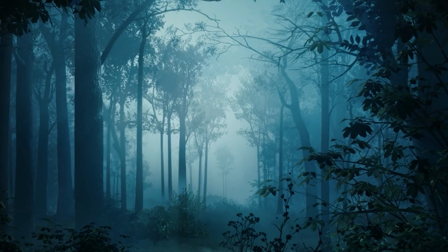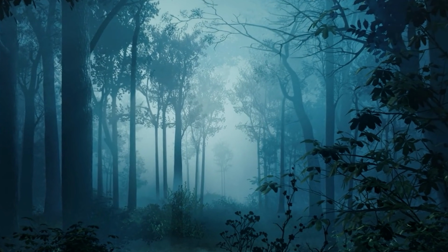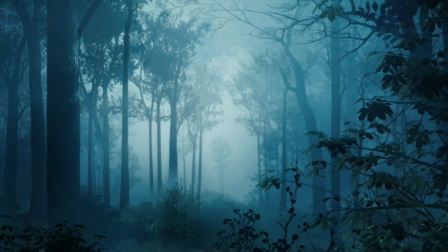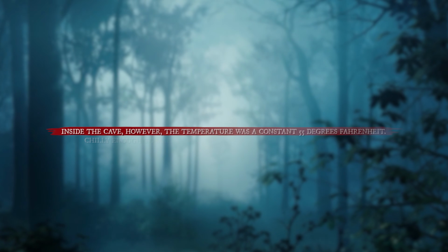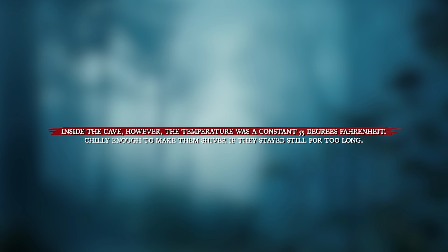That evening, the weather outside was cool and crisp, typical of a late September night in Missouri. The sky was clear, and the moon cast a soft glow over the rolling hills. Inside the cave, however, the temperature was a constant 55 degrees Fahrenheit, chilly enough to make them shiver if they stayed still for too long.